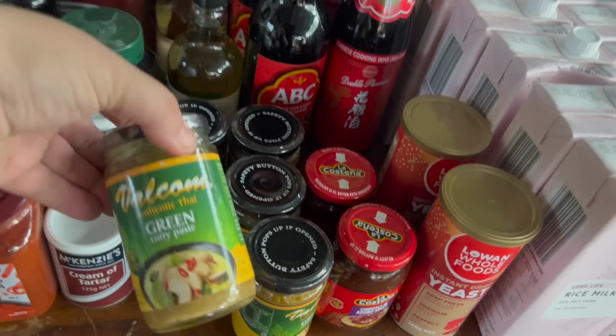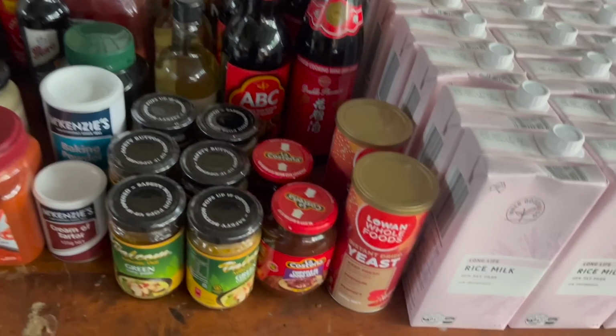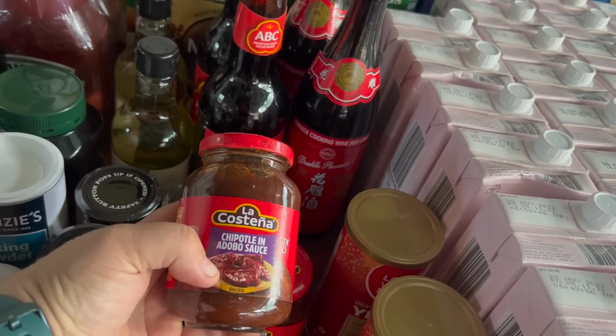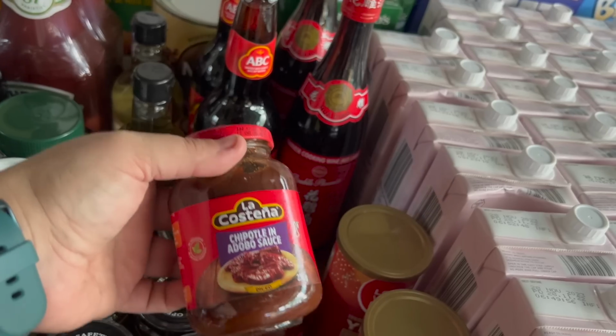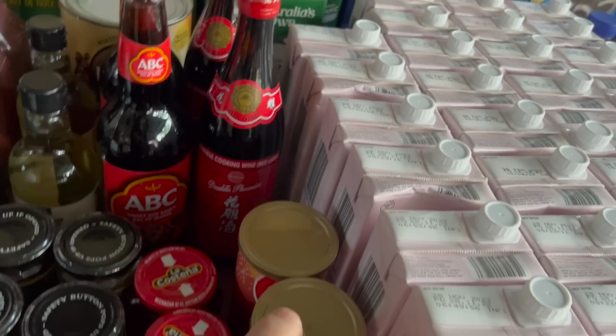The green curry paste sauce that we really like was on special, so I grabbed 6 of those. I was talking to someone in the comments about chipotle in adobo, and they said that I'd probably really like it, and I didn't even know what this was, so I went looking it up and decided to grab a couple of jars to try. Some instant yeast because we ran out of that.